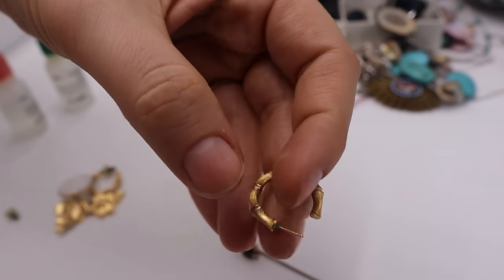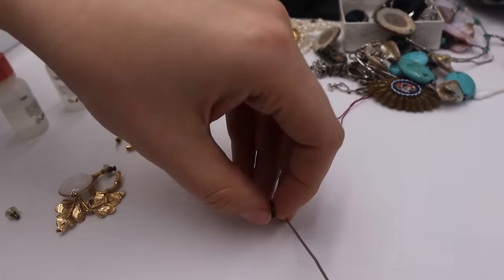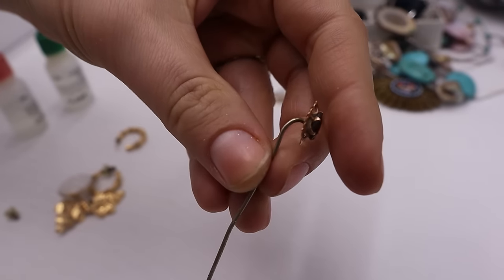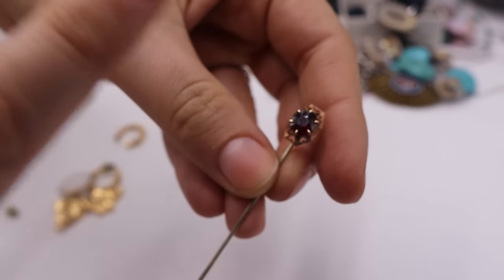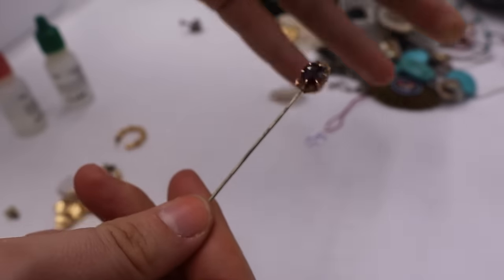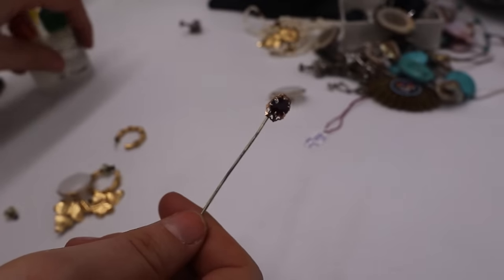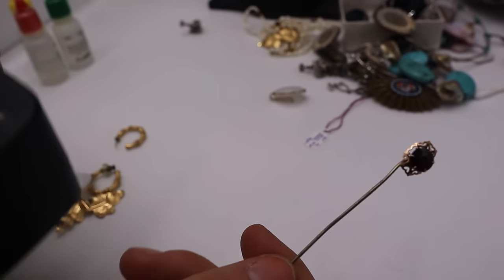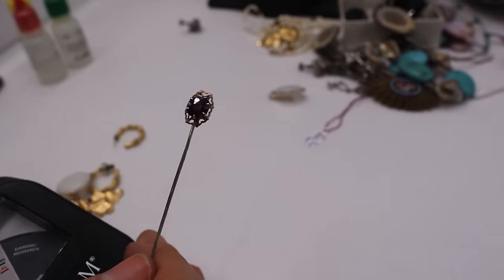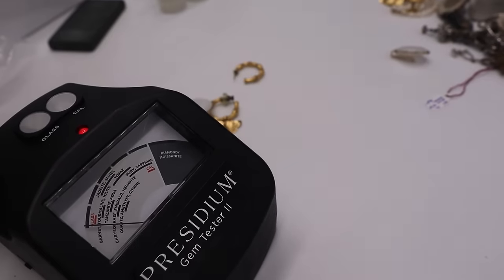Because I feel like if it was, it would be marked, just with how this jewelry piece is made. So this one I'm unsure of, but I feel a little bit more confident with this one because this one is holding at 10K and it looks like it's 10K, and a lot of times they would put a 10K top on a gold pin itself. So we can see with the Presidium to see if this is a garnet, because if it's just glass, then I might be like, maybe it's not gold. Not to say that they can't use gold with glass, it's just not common.